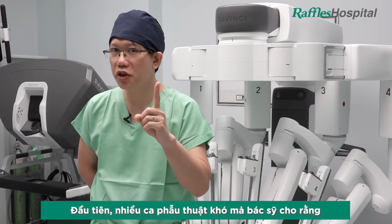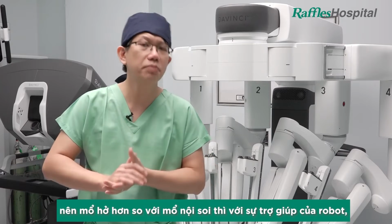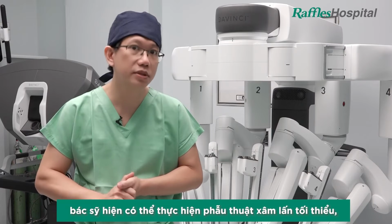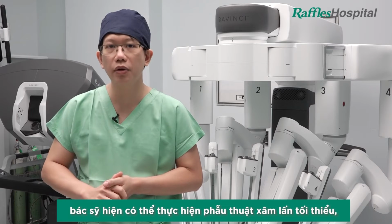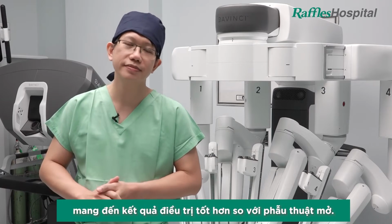Firstly, the surgery that you may be needing may be particularly difficult, and your surgeon may be telling you that perhaps we shouldn't be doing this using keyhole surgery, perhaps we should be doing this open. Sometimes the robotic surgeon may be able to do this still minimally invasively, and therefore you would be coming out better than if you were to go through with it using open surgery.